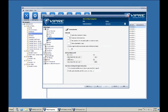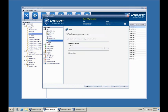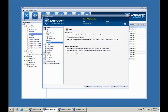Now, you'll see that we have a policy server and an update server. The reason we do that is because you can install another installation of VIPRE Business onto a machine and specify that to be the update server. Maybe you want something more local to some of the agents in a large network. So you can specify a different server to serve up the policy information and do management than you have for getting updates. We also have proxy settings if you have to go through a proxy, and wake from sleep for a scheduled scan, and also laptop power save mode available.